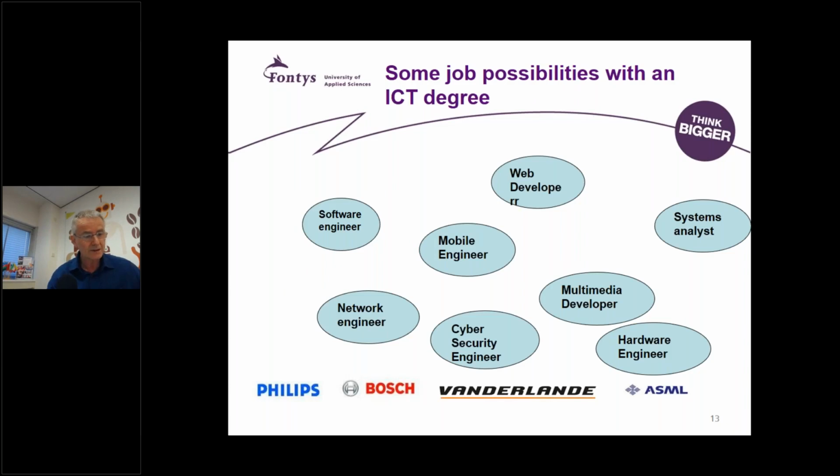When you want to come and study here at Fontys, we don't only want to offer you a sound study program, which is fully accredited with the predicate excellent, which is quite rare in the Netherlands, I can tell you. So we are very proud of having this real good result from our latest accreditation. So we want to offer you a good, sound bachelor program offering you great job possibilities.